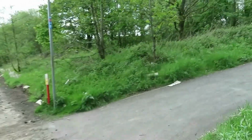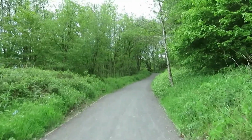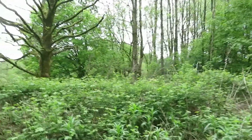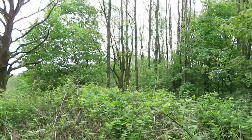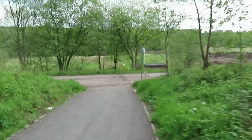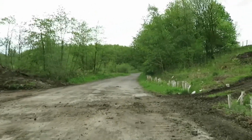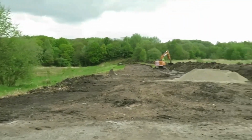There's a branch off here. I'm just going to see if I can see any line that would have been related to the train. I'm guessing that would be the direction. Yeah, it's just overgrown. So I'm going to carry on the road that I was on. Well, I just had a word with one of the workmen, and these are sewers. So there's no housing going on there, but it's a massive undertaking, look. That's all sewer work then.